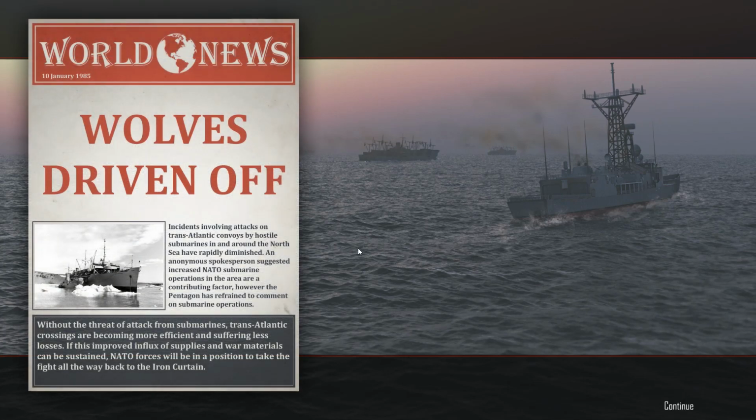Wolves driven off. Without the threat of attack from submarines, transatlantic crossings are becoming more efficient and suffering less losses. If this improved influx of supplies and war materials can be sustained, NATO forces will be in position to take the fight all the way back to the Iron Curtain.